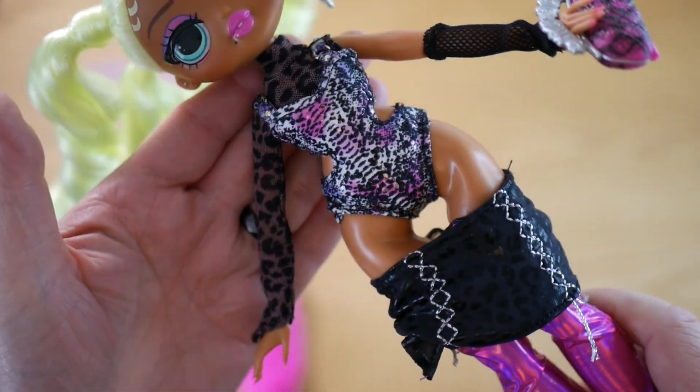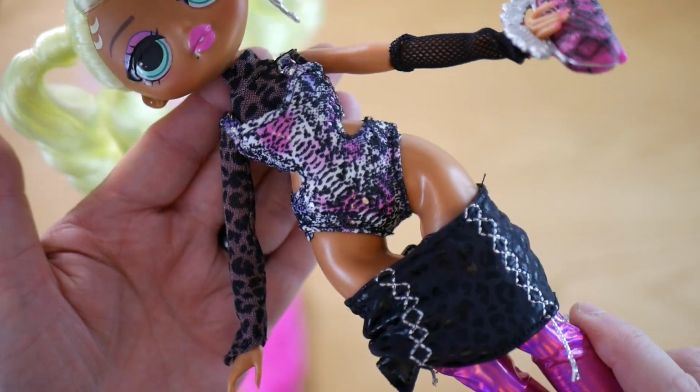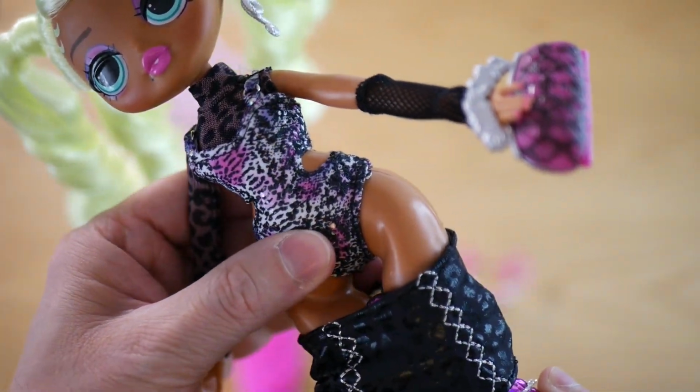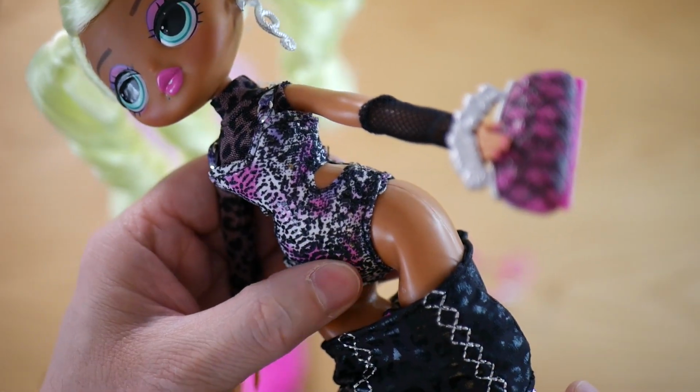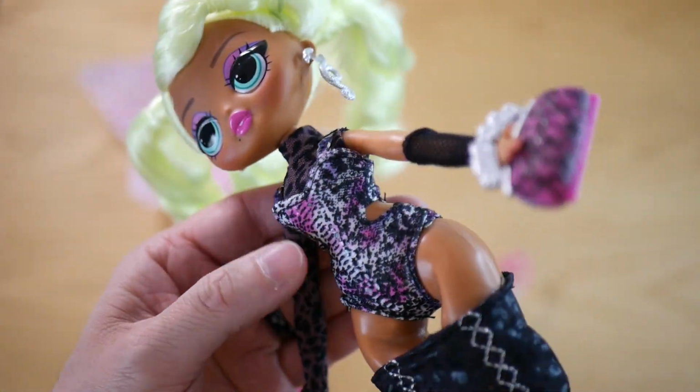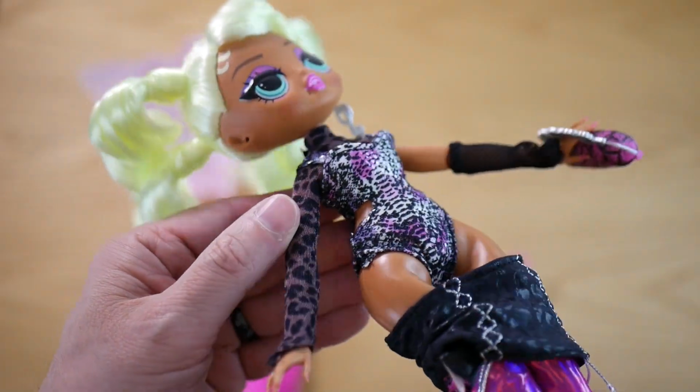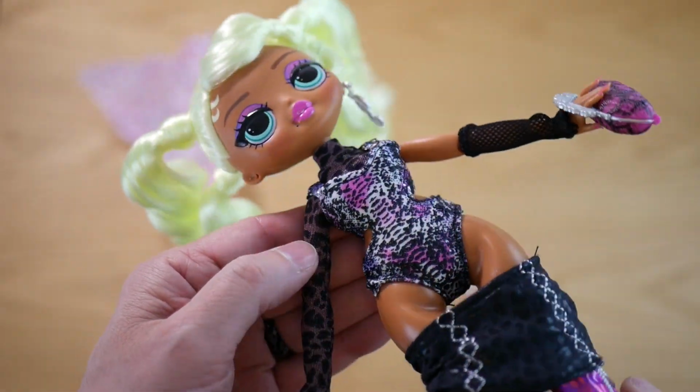So yeah, that is a bodysuit that she's wearing, and it's got two sort of keyhole bits at the side there. That's a really nice piece, actually. And there's kind of a sequin detail over it. I don't know if you can see. You might be able to see it shining in the light there.